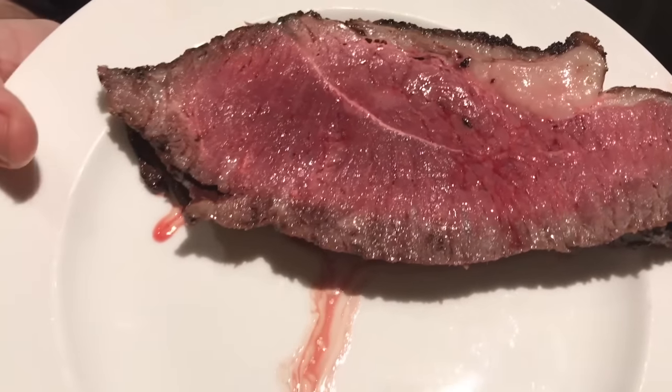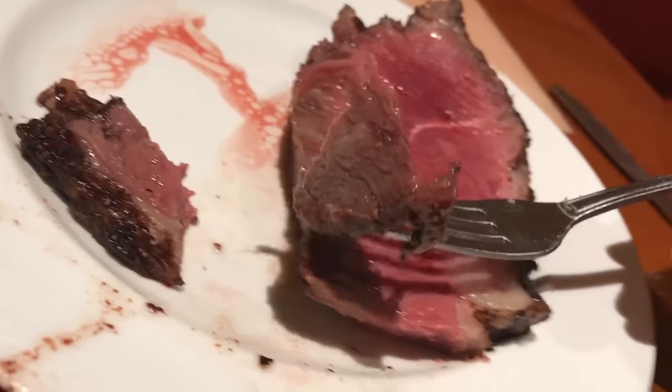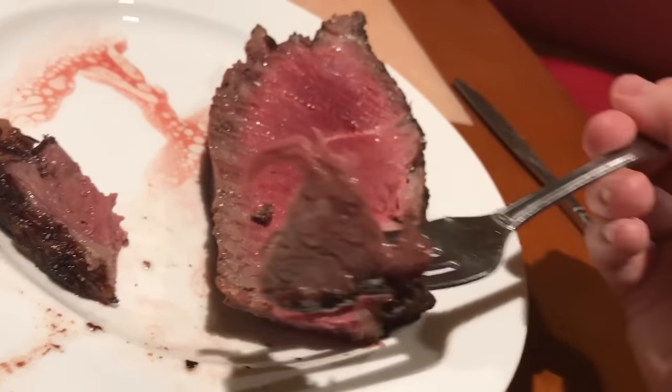Well, this one is a little more rare than I usually like it. Like, I don't like it rare at all. All right, this is about the most well done part of this. Let's give it a try. This slice is not nearly as good as the other, so your mileage may vary.